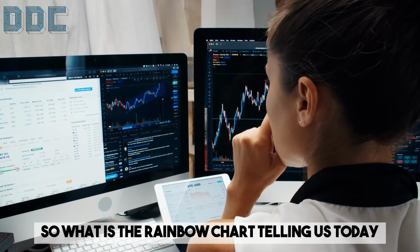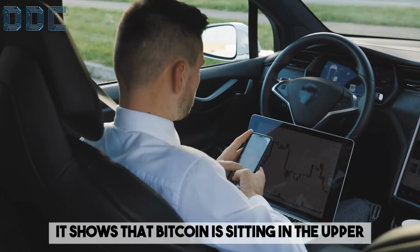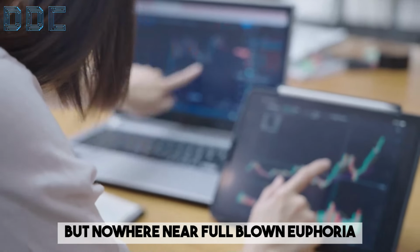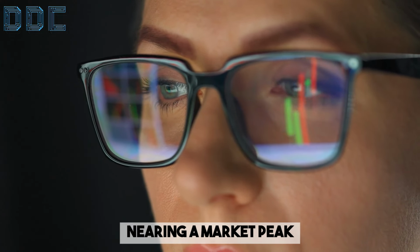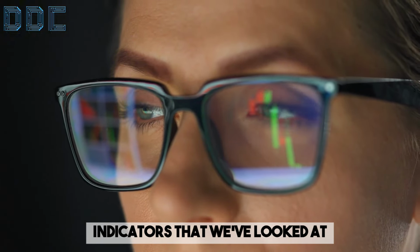So what is the rainbow chart telling us today? Well, right now, it shows that Bitcoin is sitting in the upper middle bands, which suggests that we're in a strong bull market, but nowhere near full-blown euphoria. So if we do push into the red zone, that's when history suggests that we might be nearing a market peak. But as always, we need to combine this with all the other indicators that we've looked at.